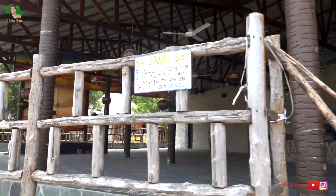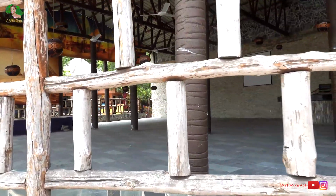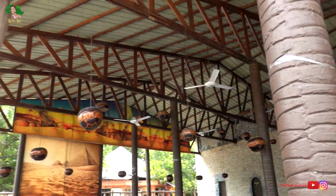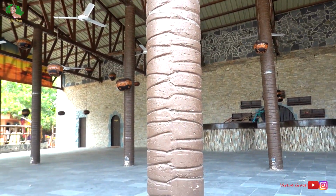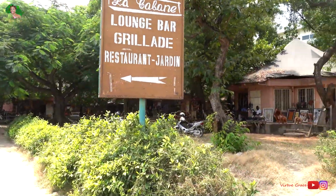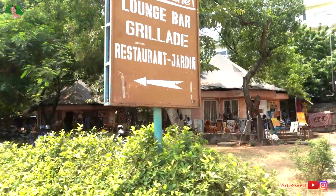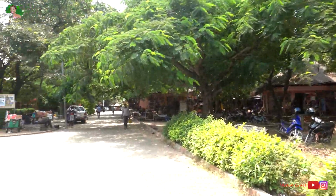This place here looks cool, like maybe an event center. Look at that. Looks like an event place. It here says bar and lounge. See, I can already see the arts and all. So let's go inside and have a look.